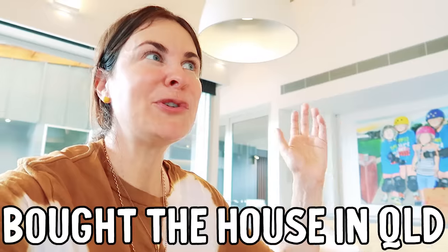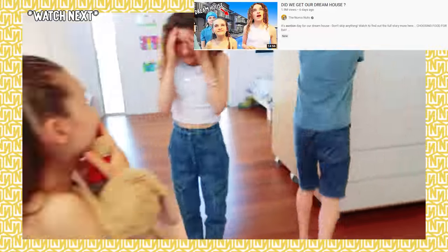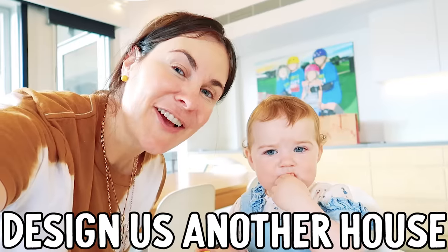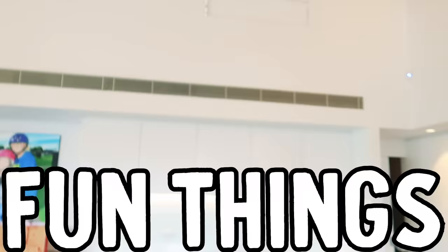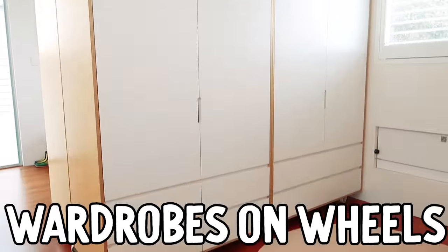You know how we just bought the house in Queensland? We got it! We're about to ring up our architect to see if he's keen to design us another house, because he did such a good job with this house. We need all fun things like the peepee holes and how the kids have wardrobes on wheels and just a cool house, a cool cheap house. That's what we're after and he's good at that.